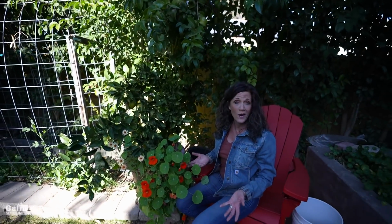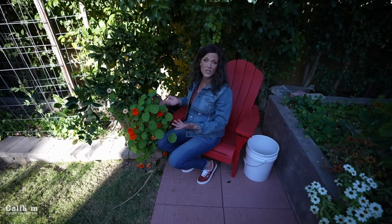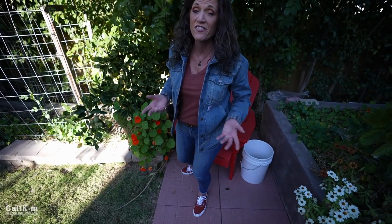I don't really know how, because they don't really like the warm weather we've been having, but evidently they're doing just fine. Got nasturtiums popping up all over the garden. They're not going to survive a frost, so hopefully we won't get a frost, but they are really enjoying the spot here where it gets a lot of shade in the wintertime.